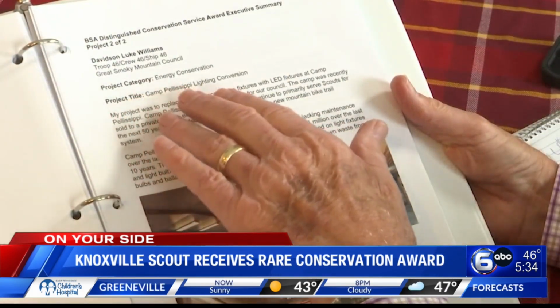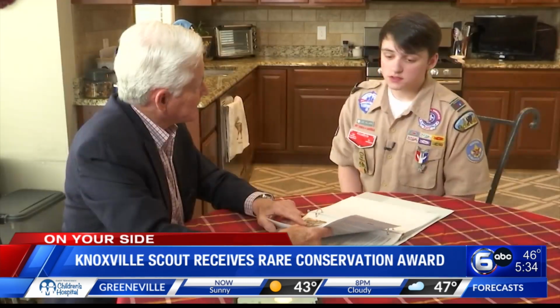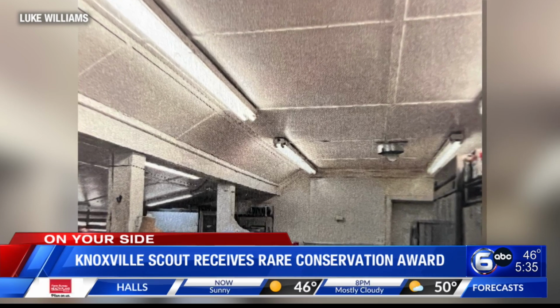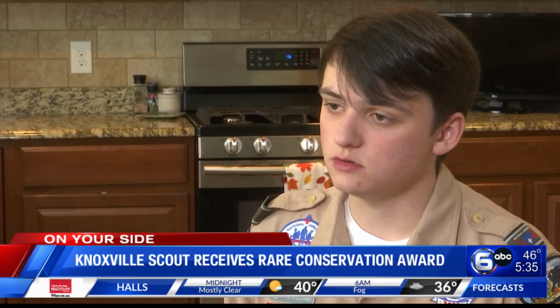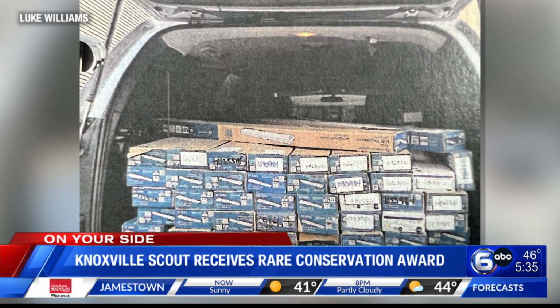2 projects are required to earn the Distinguished Conservation Service Award. This is energy conservation at Camp Pellissippi. Several buildings at the council's original Scout Camp Pellissippi had inefficient fluorescent lighting. And what I chose to do was take all of their fluorescent light fixtures and replace them with more sustainable LED light fixtures. He raised money for the project and got to work.